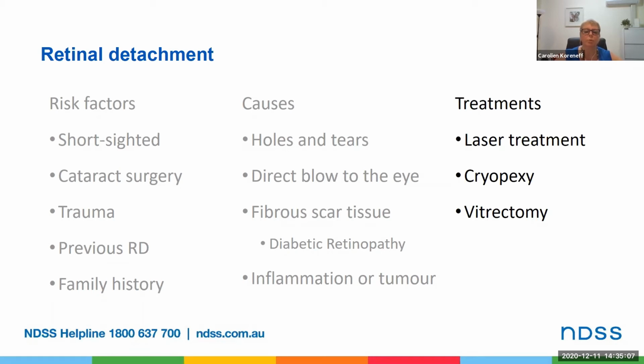Some people require a surgical procedure called a vitrectomy to reposition the retina against the back of the eye. Retinal detachment surgery is complex and individual to each case. The type of surgery depends on the type and location of the detachment and any complicating factors such as eye conditions you may have.